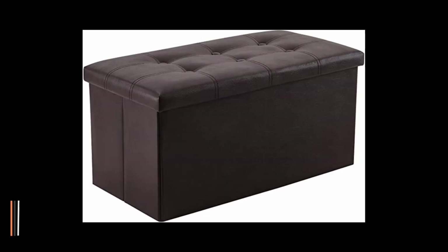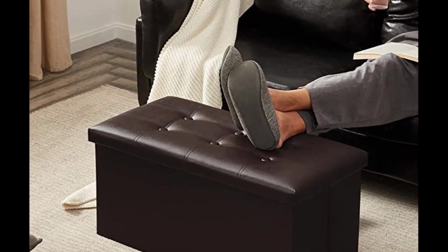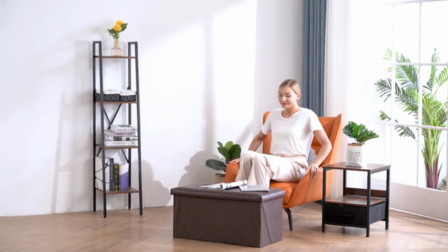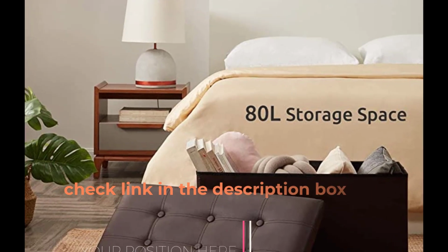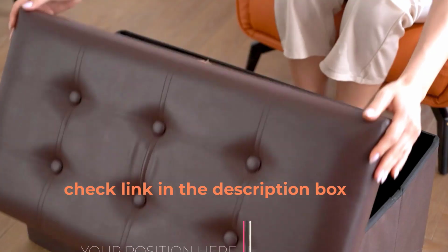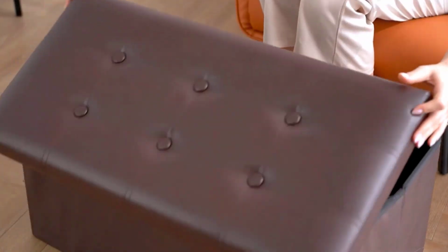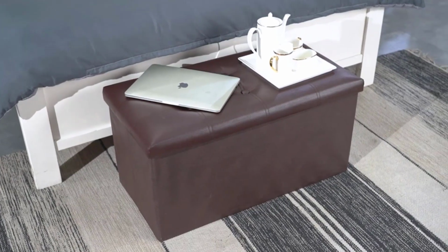Number 1. The Ottonova 30-inch Folding Storage Ottoman. This full leather storage ottoman is waterproof, making it suitable for indoor and outdoor use. With a comfortable padded top and a 350-pound weight capacity, this ottoman also provides you with another seat for your living room. This storage ottoman has a low height of 15 inches, making it the perfect height for a footrest. It is also easy to assemble in just 1 minute and can be folded flat when it's not in use.